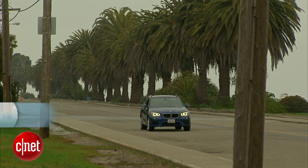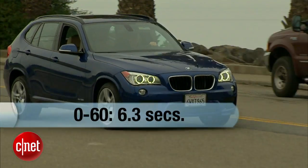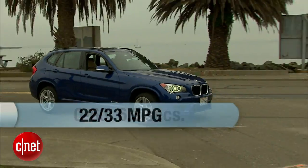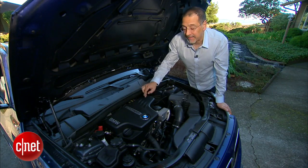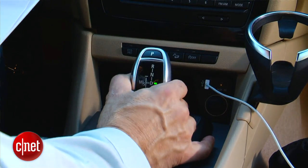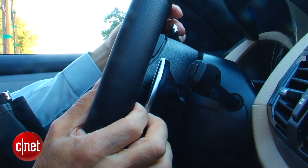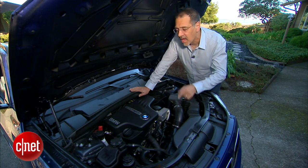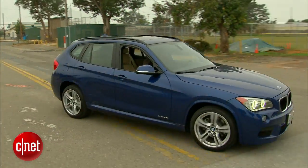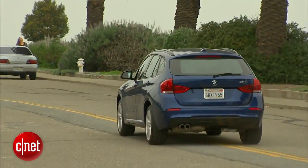The vehicle weighs 3,720-something pounds, but gets up to 60 in 6.3 seconds while delivering 22/33 mpg. The only transmission this is possibly hooked up to is that 8-speed automatic you spotted in the cabin. That's it. The paddles you may have seen on the wheel are optional with an M Sport package. Those are not standard. It comes in front-wheel drive or all-wheel drive, as we have here. That's an xDrive, which denotes all wheels being driven.